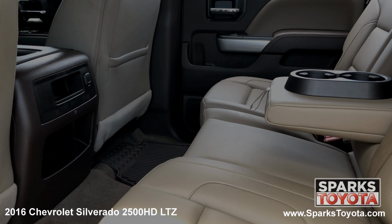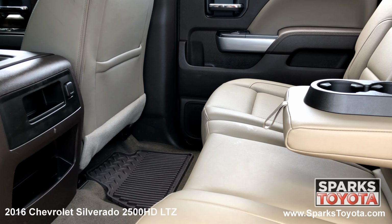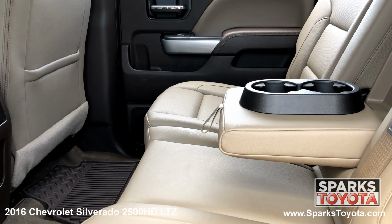In the back seat, you'll notice that this Silverado has been very well taken care of. Passengers can use the fold-down armrest with cup holders and the power outlet, as well as the seatback storage pockets. These seats fold up, and there are child safety door locks for peace of mind.